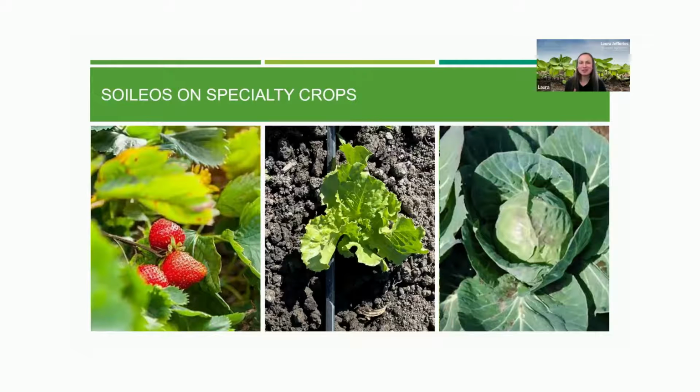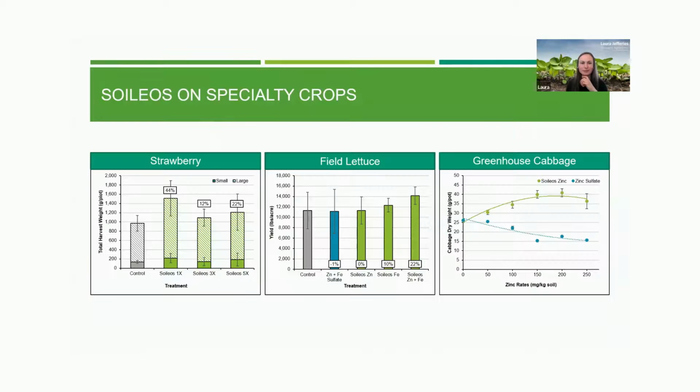Okay, so I won't spend too much time on the specialty crops, but I did just want to highlight that we have investigated Soileos application on a range of these specialty crops, including what I've got listed here, strawberry, lettuce, and cabbage. So I'll give you a small preview of some of that data, but we are planning on doing a second webinar in the future where we can go through some of the data on these specialty crops in a bit more detail.